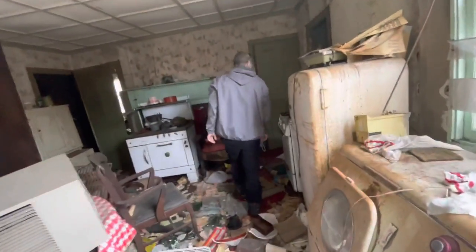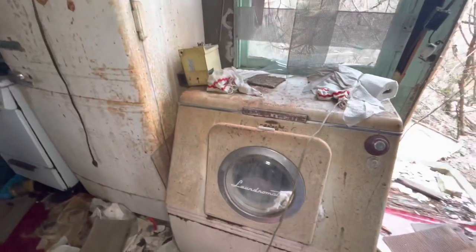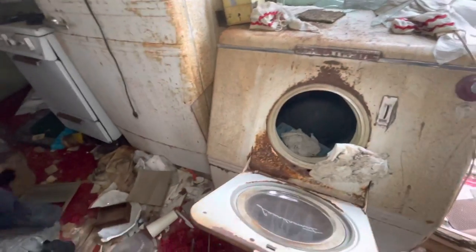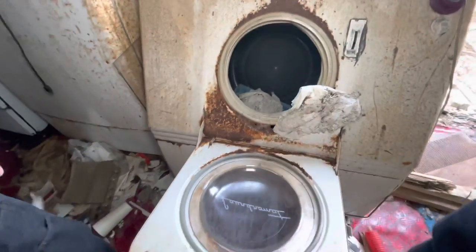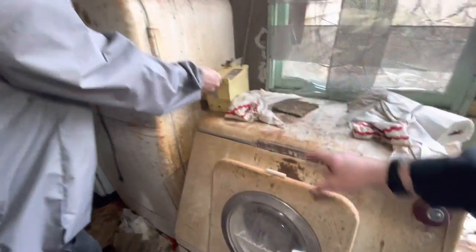Do you? Oh my God, JP. Look at this. You see this? Fire, yeah, or a washer. Look at the refrigerator. Look. Holy shit, it's a washer. Look how small it is. It is. I can't open it, yeah.